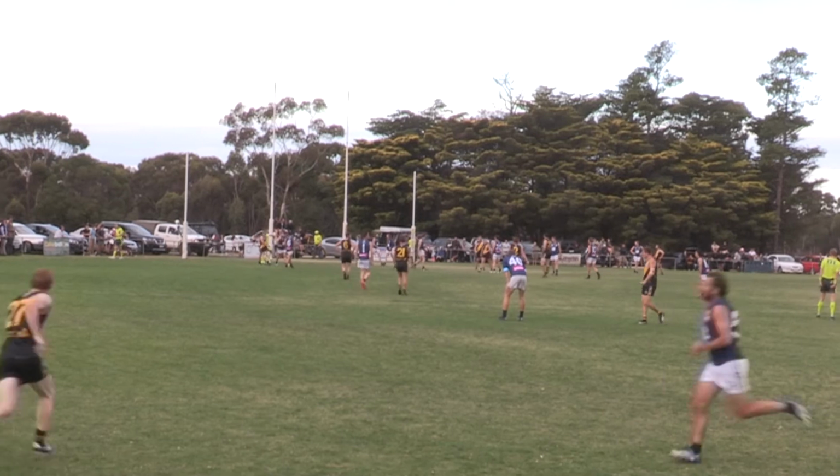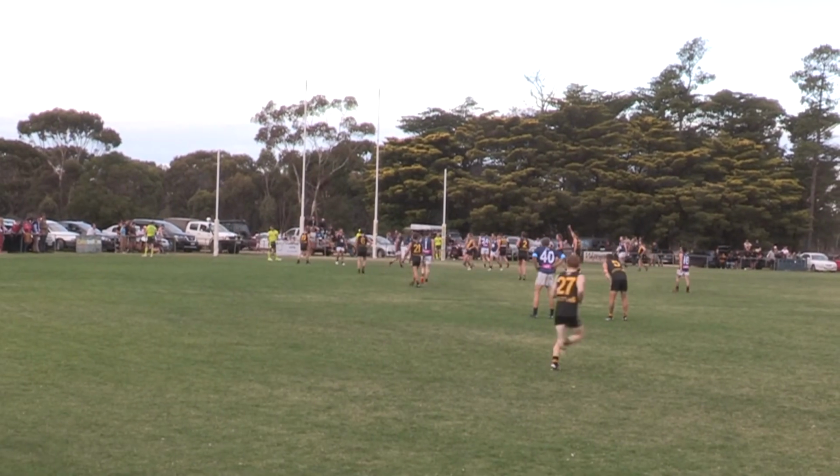Boundary throw in left. Peter Riccardi's got a grin. I'm trying to read what that grin's for. Yeah, that's a grimace. That's not a grin.